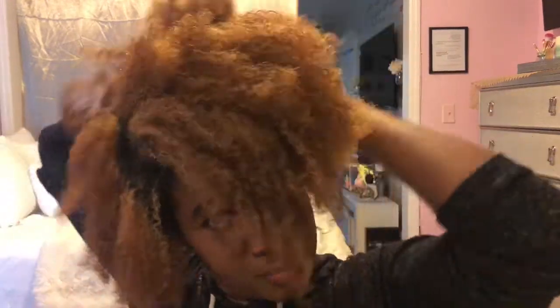And since it's supposed to be a cleansing shampoo, I'm trying to do my scalp. And my hair is just, I think it's just 1 week, because I did wash my hair last week. So it's not like I have a lot of buildup.